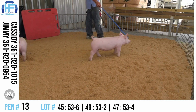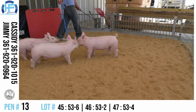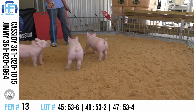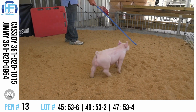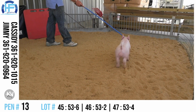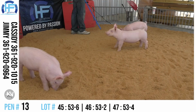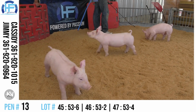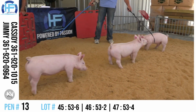Tag 46 out of pen 13 is Ear Notch 53-2. This gilt is another Grand Gesture Crickets ghost. This is the one that I probably remember the most on the deck. She had the most early bloom and was probably the burliest early on. She had a little cupping there, kind of shaped to her ear that's just a little bit different, and we get them out here and still like her a great deal.